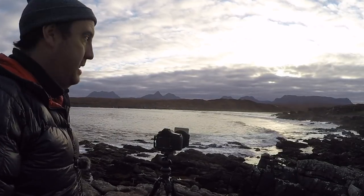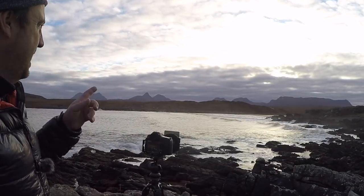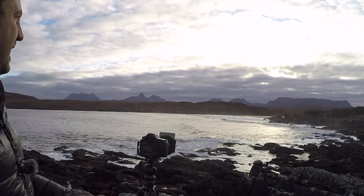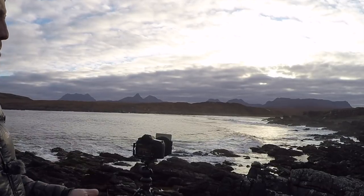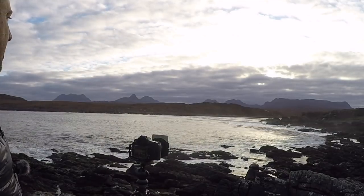And what I'm going to do now is I'm also going to go down onto the water's edge and get a breaker shot. But I'm not going to take you with me. I'm going to show them both together. So the first shot is going to be this one, and the second shot is going to be that breaker shot at the front.